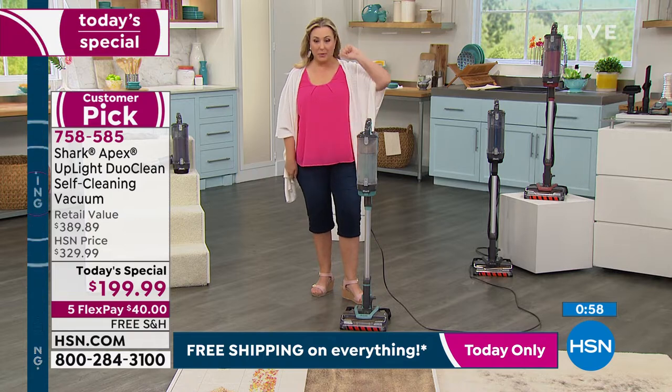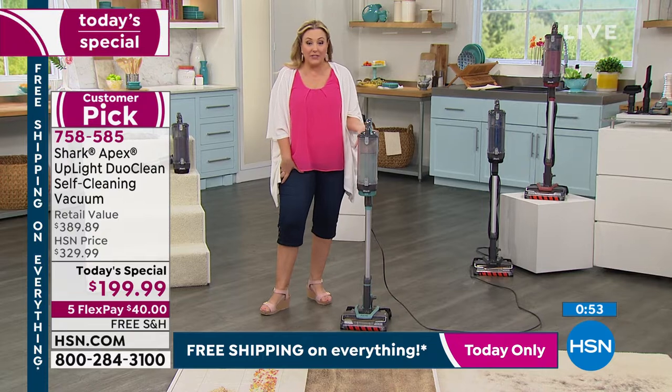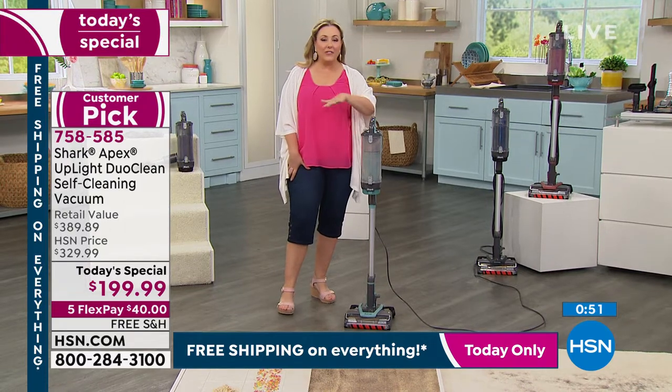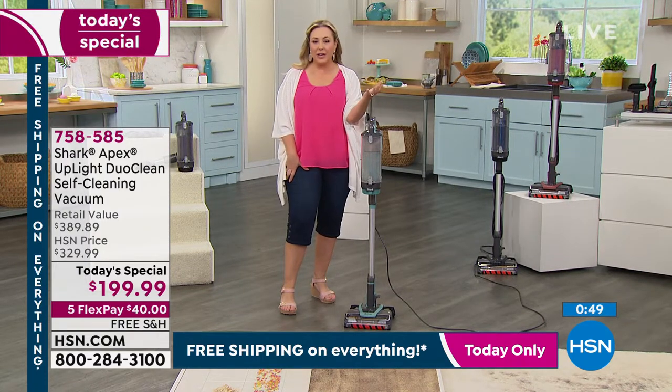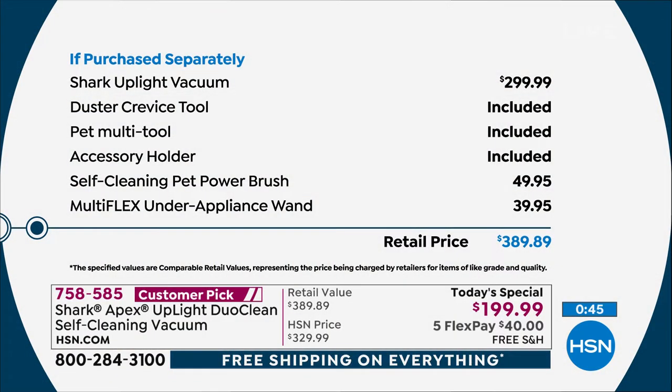This even stands up by itself. Some stick vacuums do not stand up by themselves. I personally love that feature. So 5-year warranty, extras that you're getting, $190 savings. If you purchase this separately, just the vacuum would be $299.99. This price goes away at the end of the day. At the end of the day, it's going to go up $130, and it's $190 retail value savings.